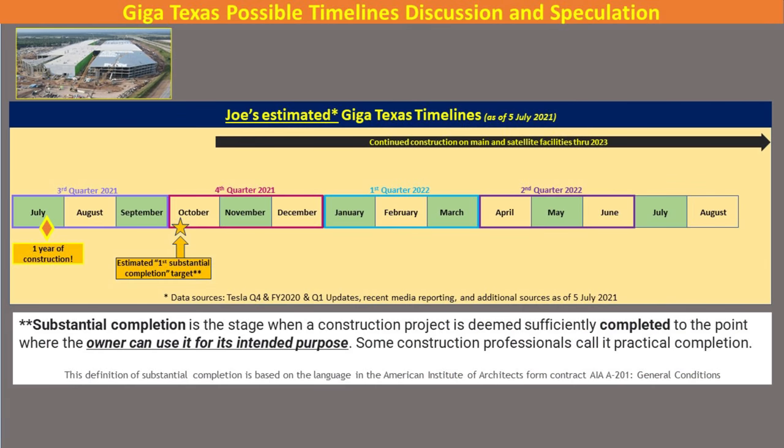The first bit of the timeline discussion that we're going to go over has to do with the main facility itself. The 1 year anniversary of construction start is just a few weeks away, which is hard to believe. Also, based on some of the inside information that I've got and what we've seen on the site, it looks like the first substantial completion target date now is the first week or so of October, which is a little bit of a slip. And as you can see, substantial completion as a stage of a construction project is deemed sufficiently completed to the point where it can be used as the intended purpose. Construction will be continuing on, but it will allow some sort of production to begin.